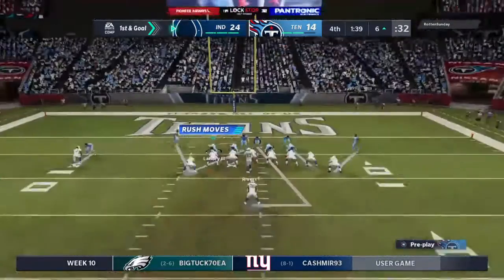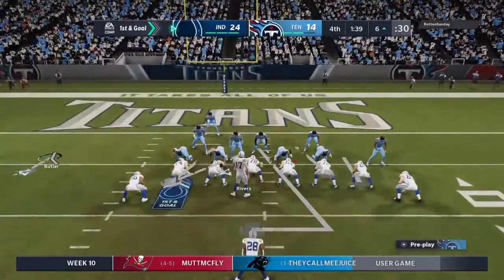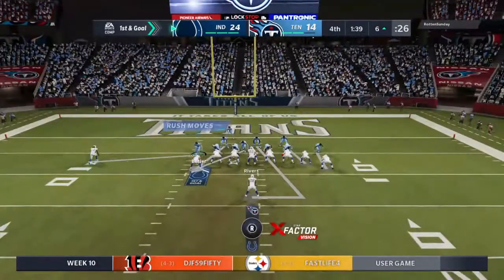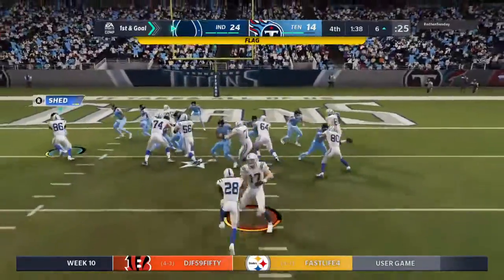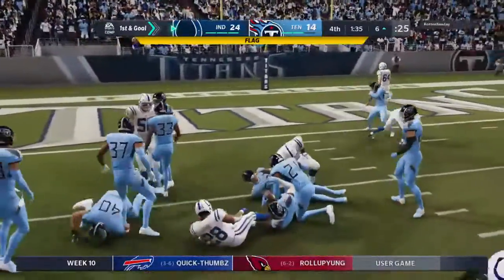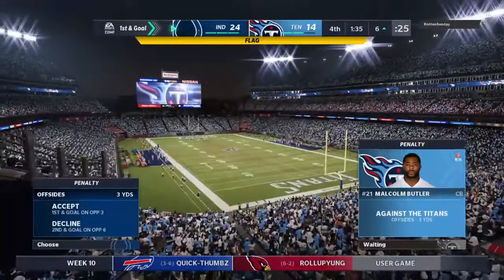They've got 3 tight ends here on 1st and goal to add some extra mass. They'll run here with Taylor. And he'll be stopped just outside the 5 at the 6.